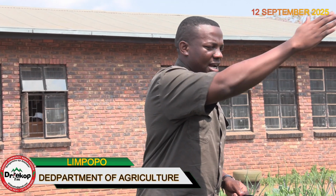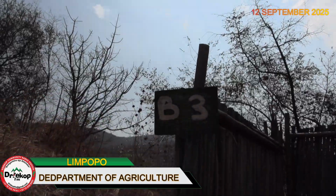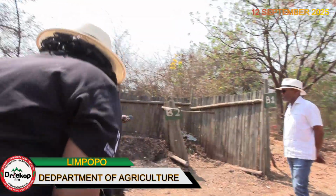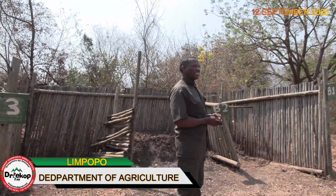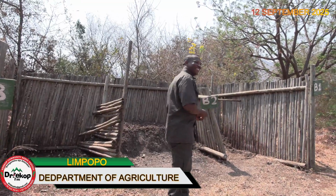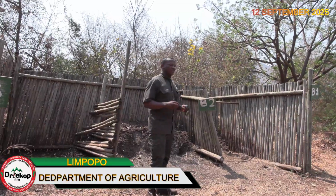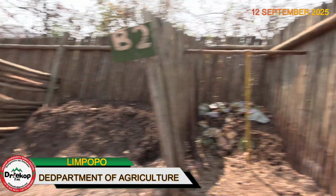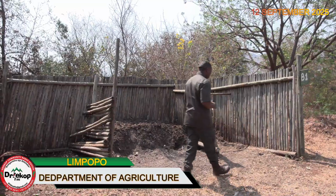So we are now going to move to our second composting factory, and I think this is where, whether you believe in science or in religion, we can all agree that life starts at the soil. So soil is a massive, vital component. It is very important to make your soil more nutritious so that you can get better yields. This is what we encourage people to do.